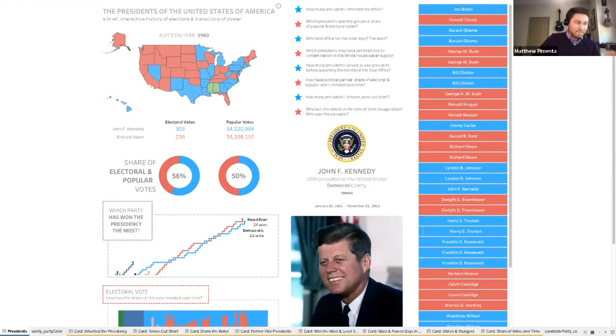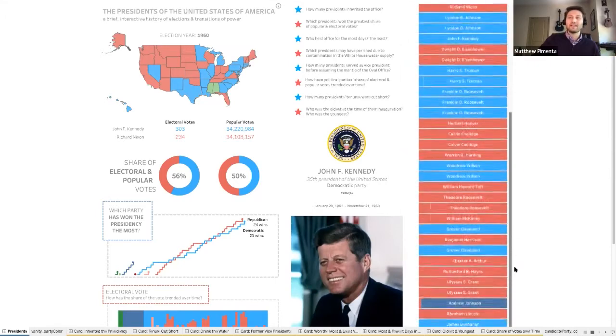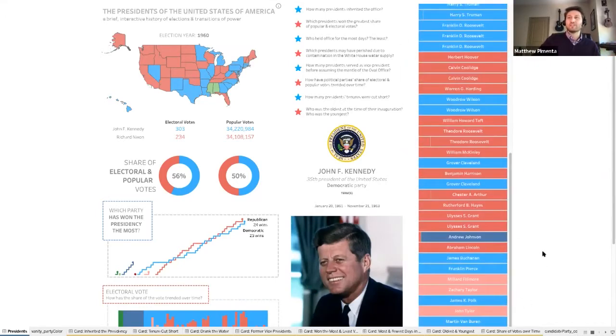So I mentioned transitions of power earlier, right? One thing I wanted to take a look at is, historically, each president ascending up this tower here. Unfortunately, historically we have had presidents inherit the office due to death, assassination, or resignation.